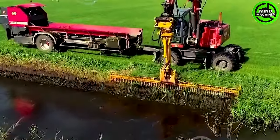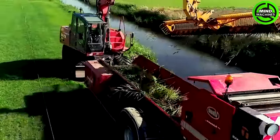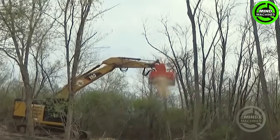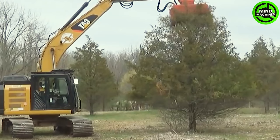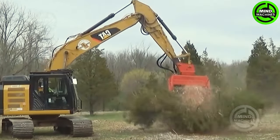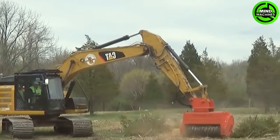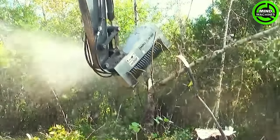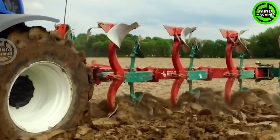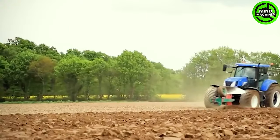See how this machine fixes the field's irrigation system. In an instant, the tree was shattered into fragments. I'm curious about plowing a field of around 10 hectares in just 1 day. Do you think one machine could manage such a task?